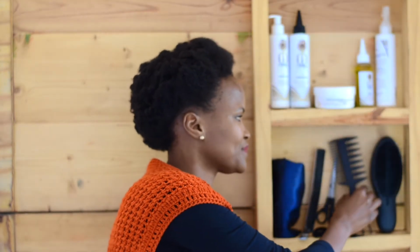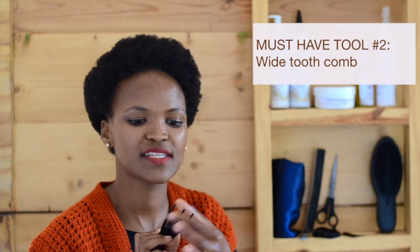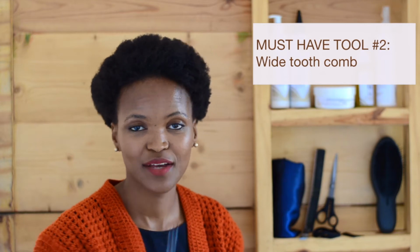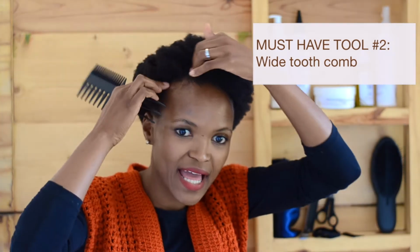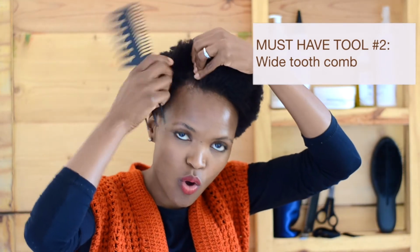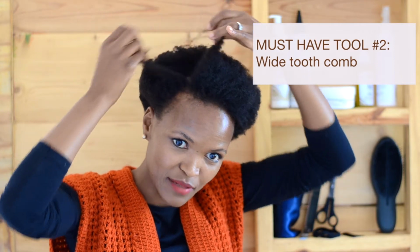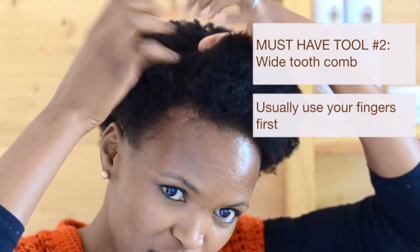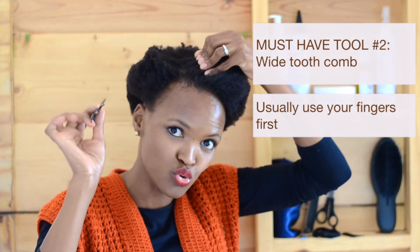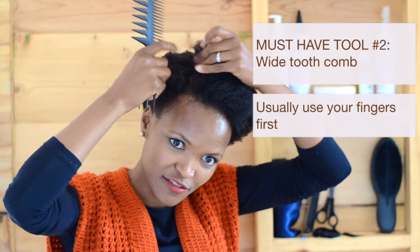The next thing is a wide tooth comb. Great if it's got some sharp ends, because sometimes you want to do a line or so. But whenever you're doing a line, let's try make a line here, always use your fingers first. Again, it minimizes the pain. Did you see that? I just kind of work my fingers in, create some sort of line, then you use your wide tooth comb to almost get in there and finish it off.